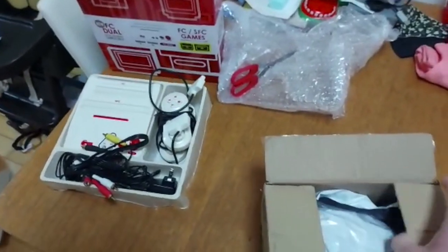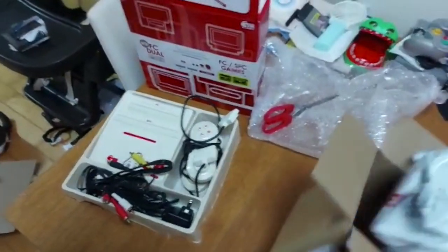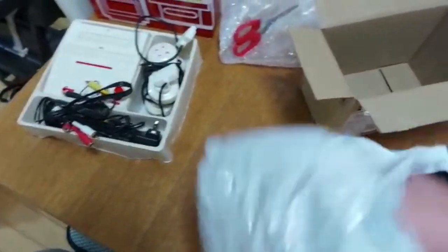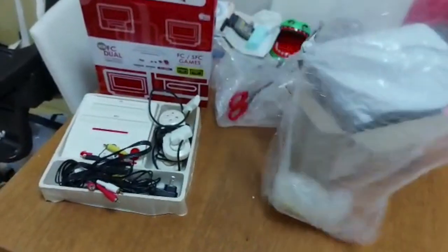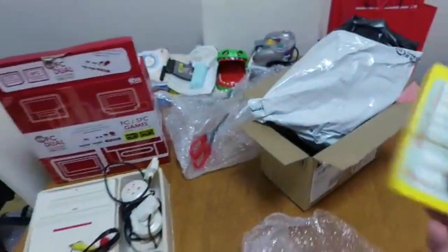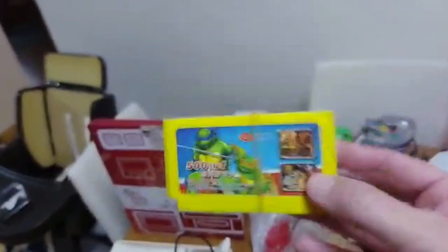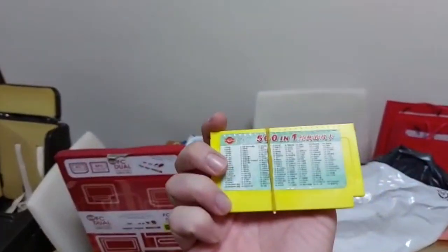As you saw, I went online looking for some games in my Donkey Kong video. I picked up Donkey Kong for the Famicom, and then we picked up this bad boy. There it is. That's a lot of packaging for one little thing. Oof, that feels like a piece of crap. But it's got 500 games on it.